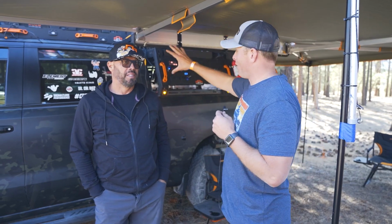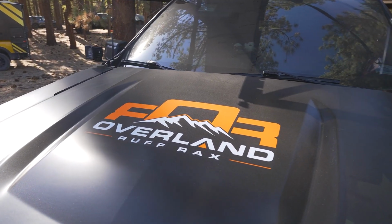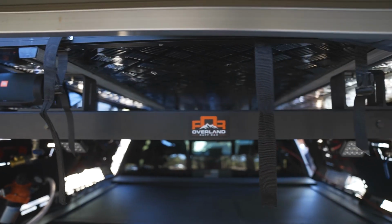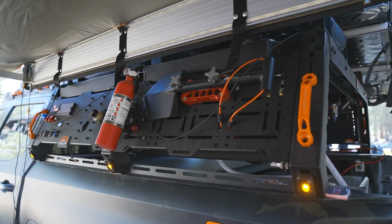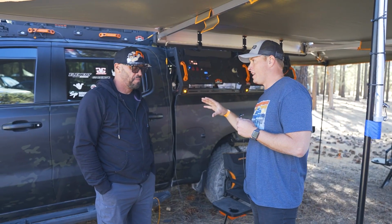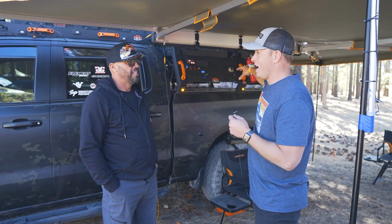All right, I'm here with Sam from Overland Rough Racks. We saw the wrap first and it really brought us in. Love that black camo wrap, but the racks are what kept us here. This rack setup is ridiculous. How did you think of it? You're a fabricator by trade, but how did you end up with this design?